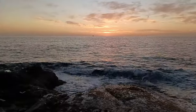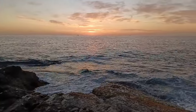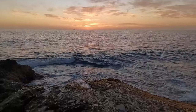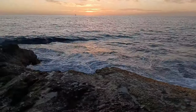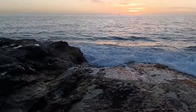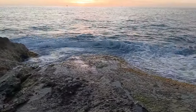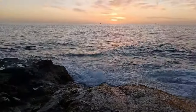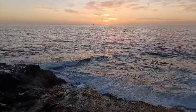Sun should be rising straight ahead. Lovely composition. Have another wave coming in, not very big waves. And there you can see the sun rising just above the horizon.